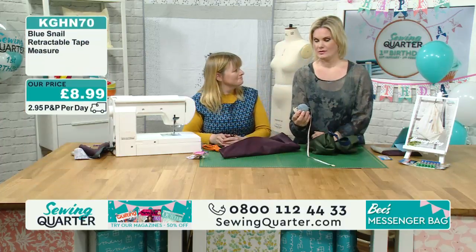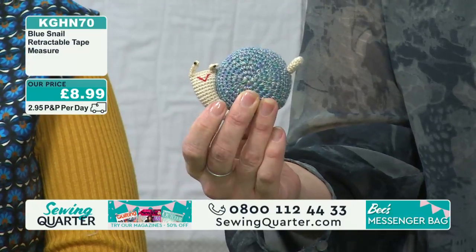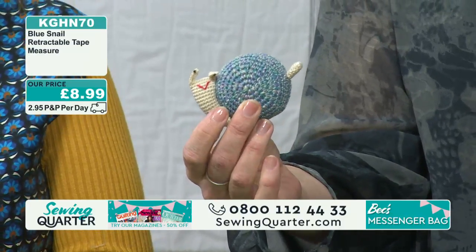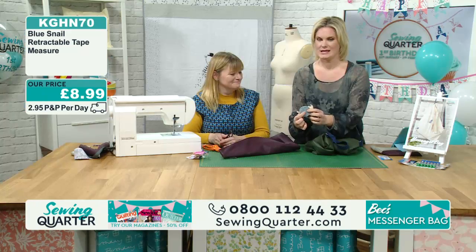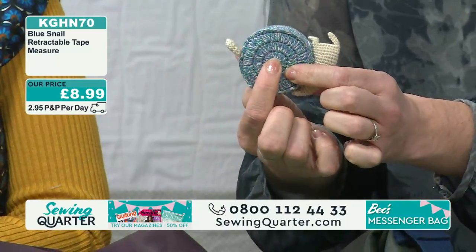No. Sydney. Oh dear, Sydney. Sydney the snail. Sydney the snail tape measure. I just love him. We love him, because he's crocheted as well. He is. And the little button is hidden under his crochet goodness. It's just a thing of beauty.